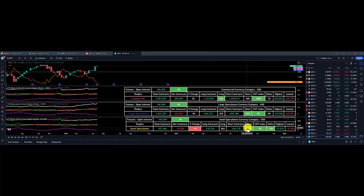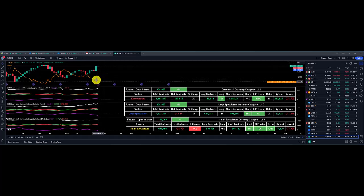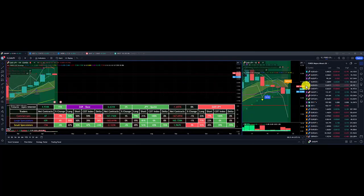It is crowded short. However, the crowding percentages are in the 50s. So we'll see what happens next week, but it's an interesting dynamic here between the dollar and the rest of the world's currencies there. Well, that's all I have for the Forex Week in Review.